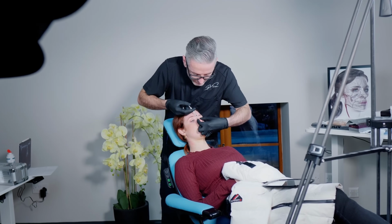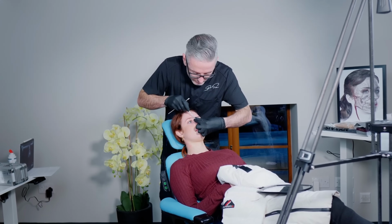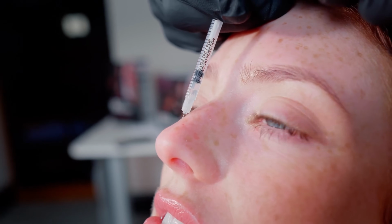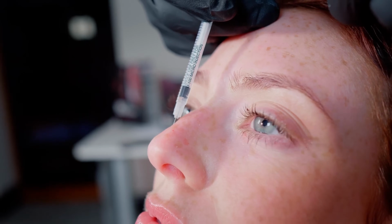So in this clip, you can see me using a BD syringe in the nose. The reason I often use a BD syringe in noses is because I'm often not using a full mil. It's quite useful if you're doing an adjustment or a small treatment to just use a small amount of that product. This also gives you greater control when injecting.